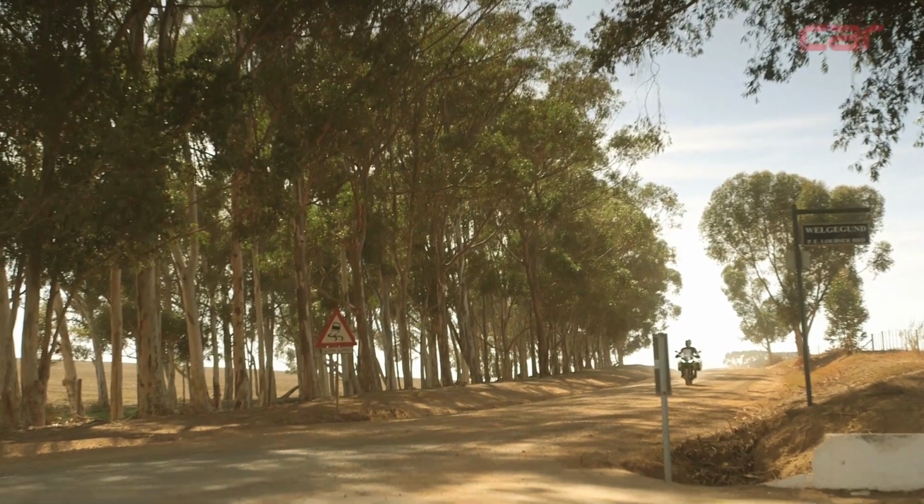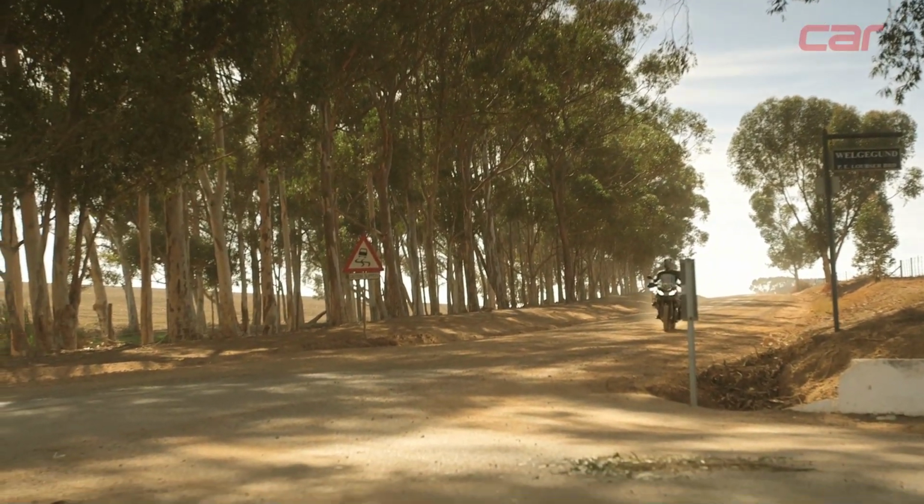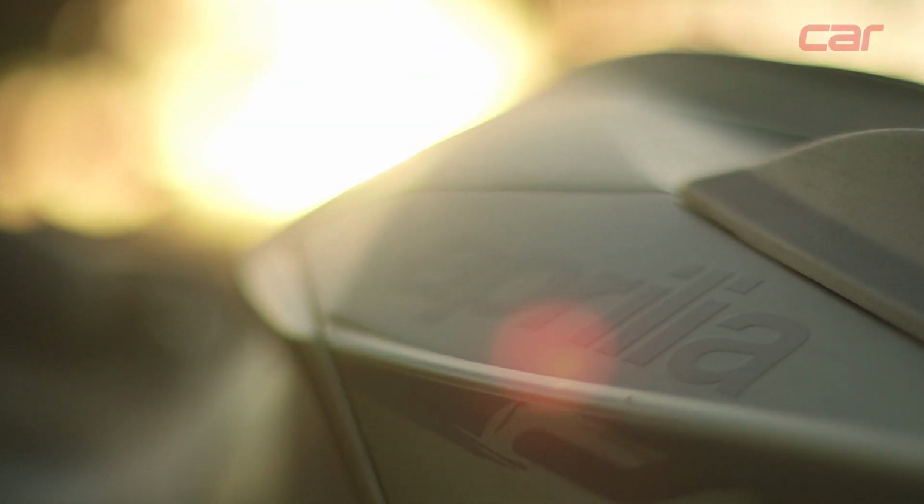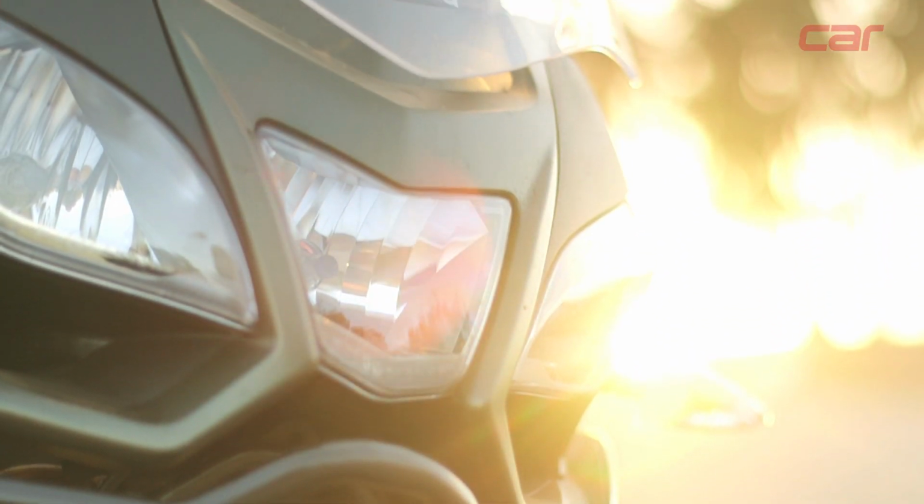The Caponord is undoubtedly one of the most enjoyable bikes we've had on our long-term fleet at Car Magazine. And it actually didn't take us 6 months, but only a few rides on the bike to realize where it slots in the bigger scheme of the segment.